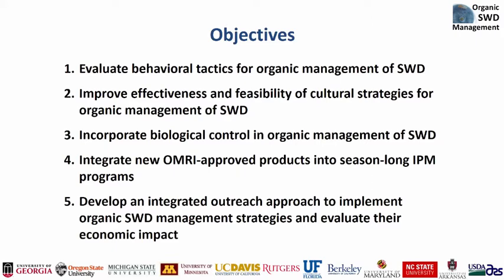The specific objectives of this project include evaluating behavioral tactics for organic management of SWD, improving effectiveness and feasibility of cultural strategies for organic management of SWD, incorporating biological control in organic management of SWD, integrating new OMRI-approved products into season-long IPM programs for SWD, and lastly, developing an integrated outreach approach to implement organic SWD management strategies and evaluate their economic impact on SWD management programs for stakeholders.